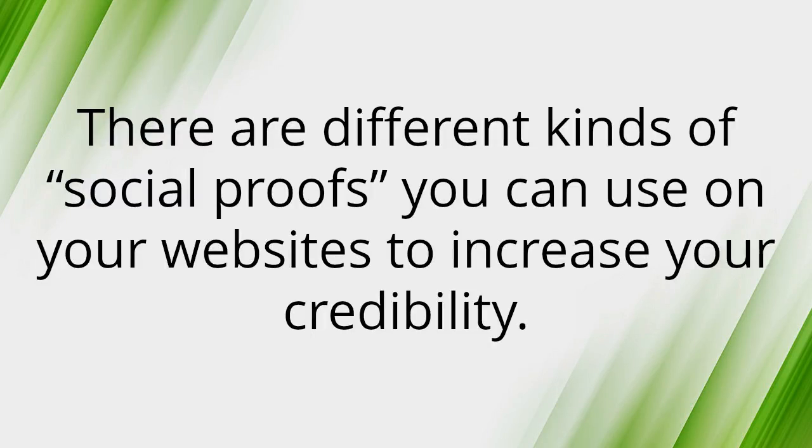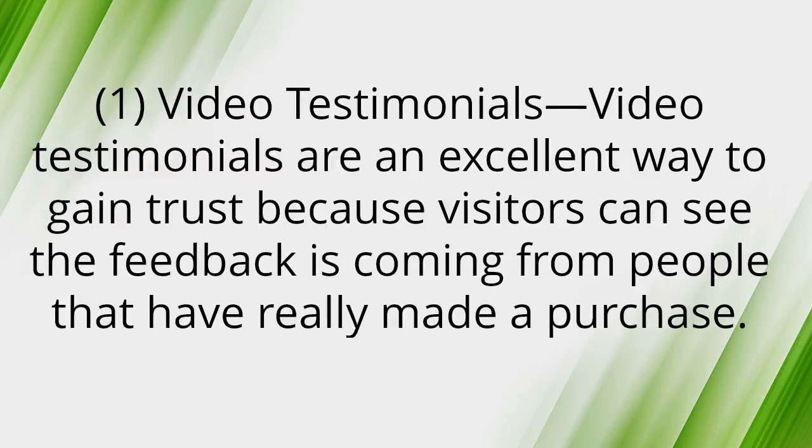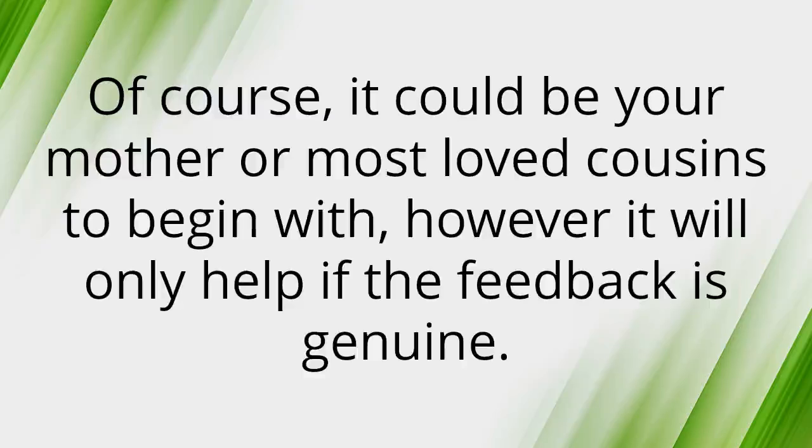There are different kinds of social proofs that you can use on your website to increase your credibility. Some of these include video testimonials. Video testimonials are an excellent way to gain trust because visitors see the feedback is coming from people that have really made a purchase. Of course, it could be your mother or most loved cousins to begin with. However, it will help only if the feedback is genuine.